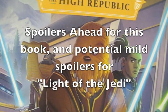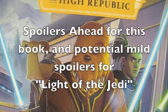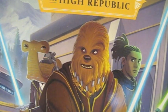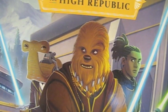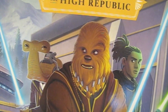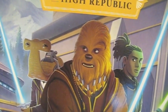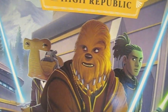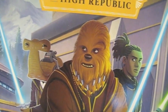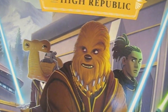Just a word of warning: despite the short length of this book, there are by nature spoilers ahead, both for this book and for the other books, inasmuch as this is covering some of the same ground as the early parts of the Light of the Jedi novel. So this will be spoilers perhaps for that, even though it doesn't go into the detail that the Light of the Jedi book does. So just a word of warning, spoilers ahead. Get out now if you don't want to spoil any element of the High Republic.